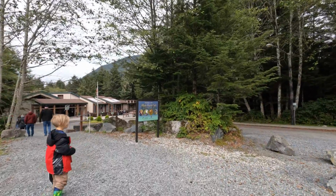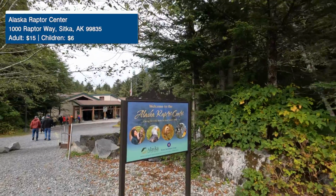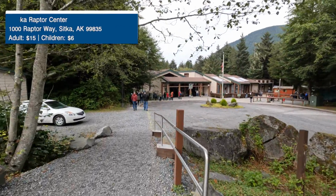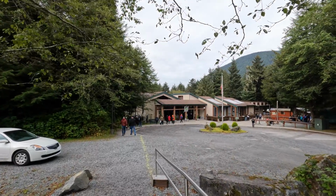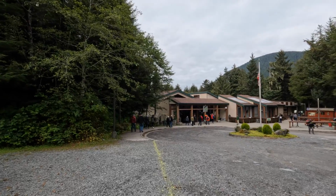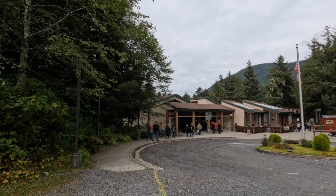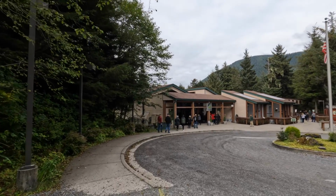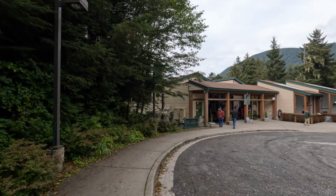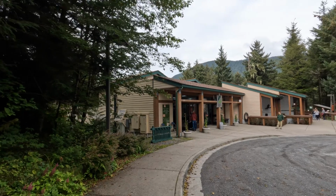And we've arrived at our last stop here in Sitka. This is the Alaska Raptors Center. Correction, our last stop on this excursion in Sitka. We are going to go to downtown Sitka after this, but last stop on the excursion here in Sitka, the Alaska Raptors Center. We are going to be here for just under an hour, shy of an hour, I think like 55 minutes or so.